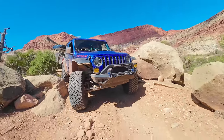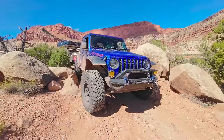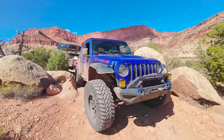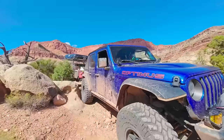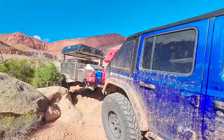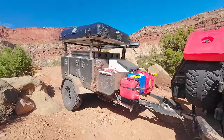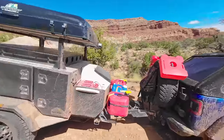To say this spot was not designed for a trailer is an understatement. You have to come in, get through these rocks right here, and maneuver your way through, and there just isn't enough room for the trailer, and you can see one of the wheels got up on one of the rocks. But we made it, and we're still working our way through the trail.